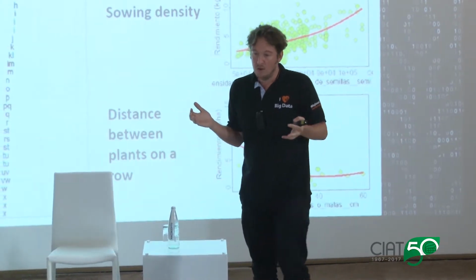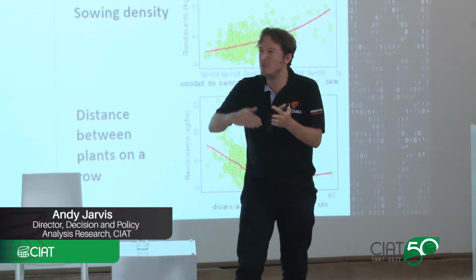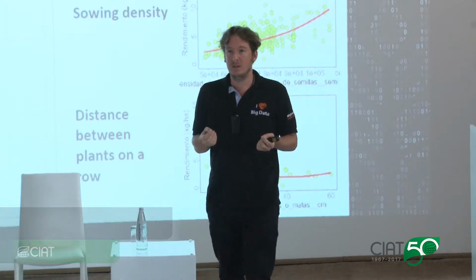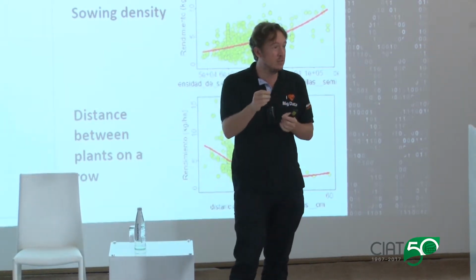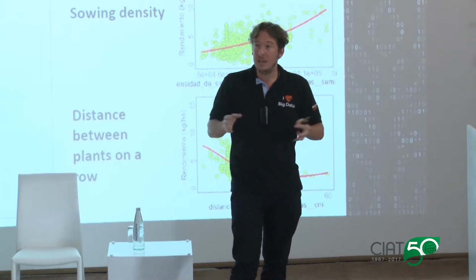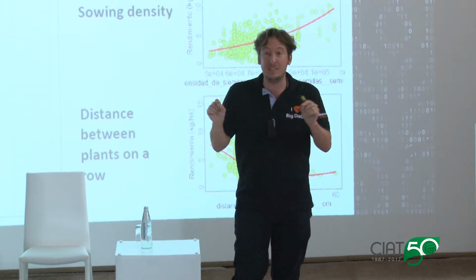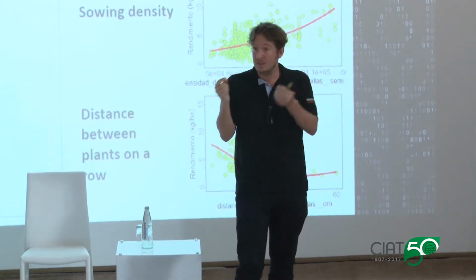The problem with doing that is there are so many variables changing that it was just impossible to make sense of it. Now with analytical capacity, we can see through that. We can see signals through all of the noise. We can have all of these variables changing at the same time, but if we've got enough data points, and those data points don't need to be experimental fields, they need to be farmers' fields.